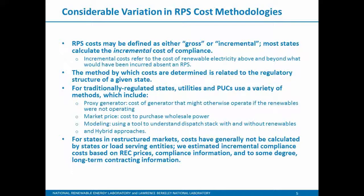And so states have used different approaches to try to determine these incremental costs, and particularly there's significant variation in the states that are traditionally regulated. And the different methods that they have used are looking at a proxy generator, the type of generator that might operate if the renewables were not operating. Some have used a market price approach, the cost to purchase wholesale power, and others have done modeling with and without the renewable generation to try to estimate these avoided costs.